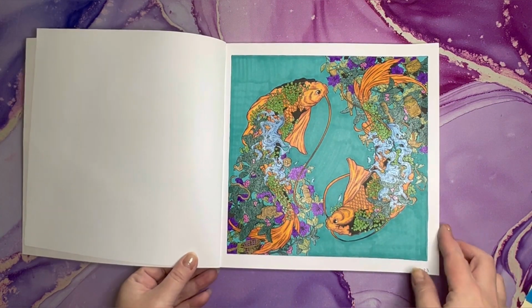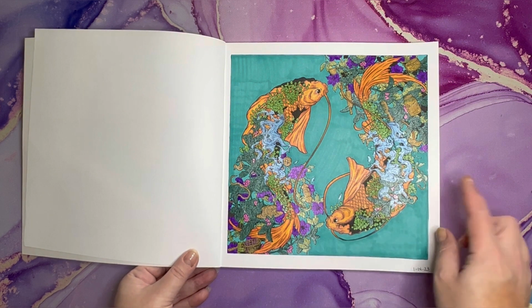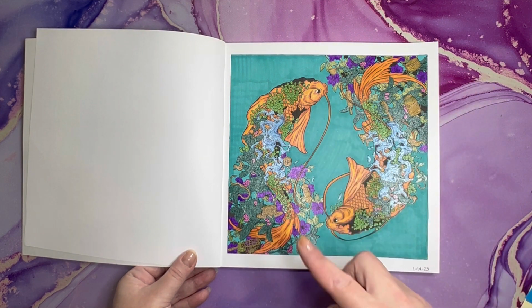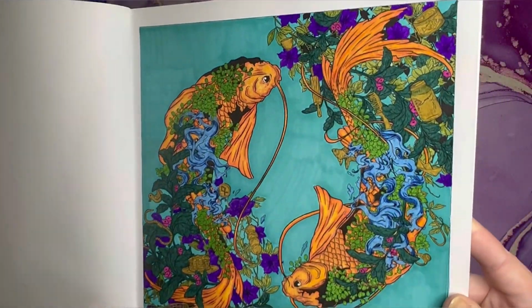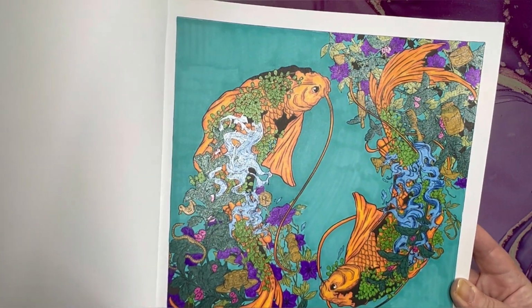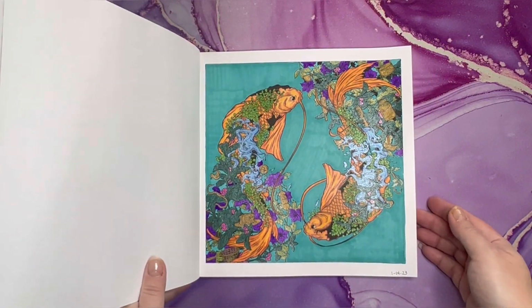So, for the background, I used an alcohol marker. Can't remember which one, because of course I didn't write anything down. And then I know I used Prismacolor on the koi fish. And I think it was various gel pens for the items that you need to find and all the leaves and the florals and whatnot. So, not my favorite page of the month, but it was a WIP and it's completed. So, yay. Now I can continue.